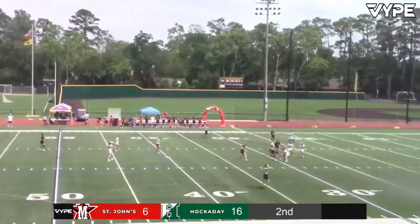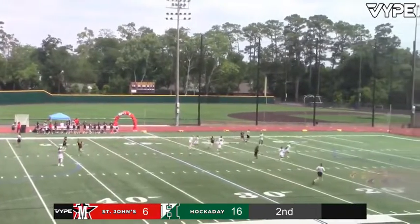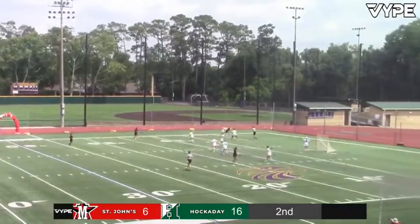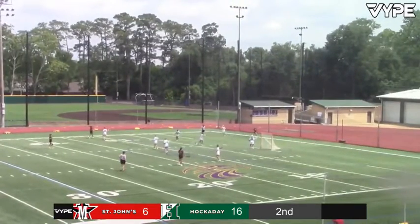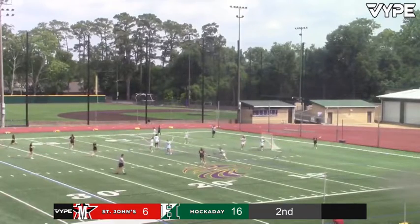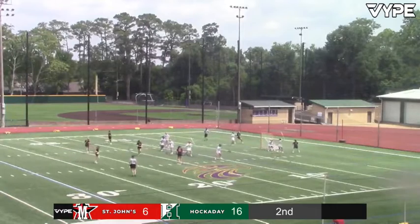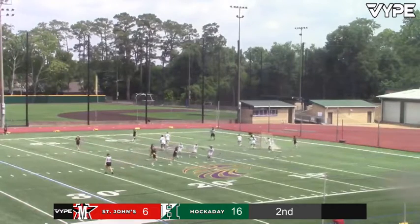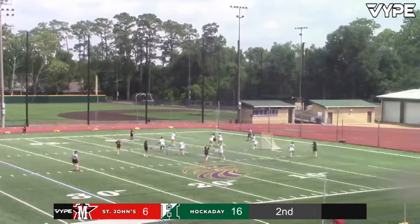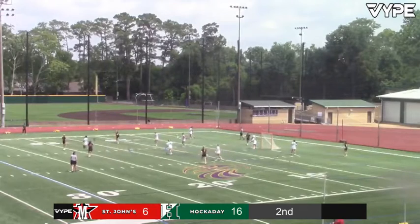St. John's wins the draw control here. Very aggressively defended. Yep. St. John's with the ball at X, but clearly 33 seconds left. Try to roll the crease. They should try to get one more. Let's see if they can get one more shot off, 27 seconds. She's close in. They close quickly. I mentioned that earlier. At the higher levels of lacrosse, those openings aren't there for long.